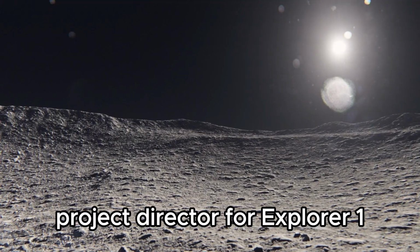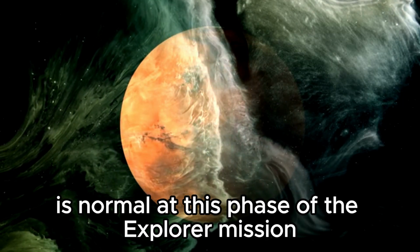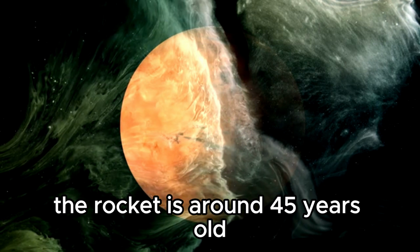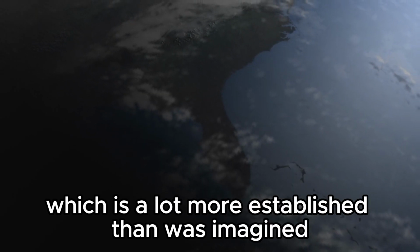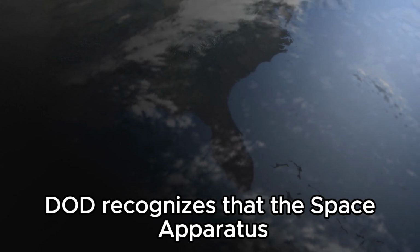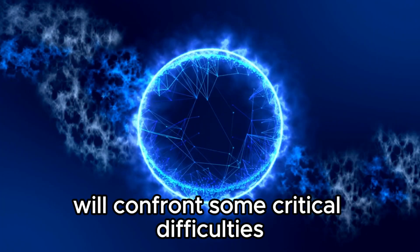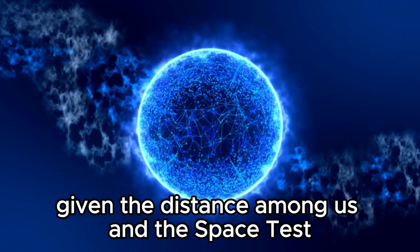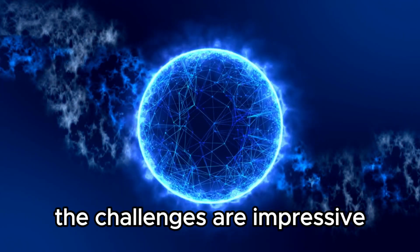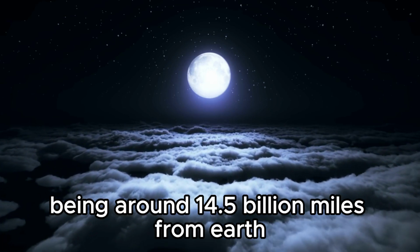Susan Dodd, project director for Explorer 1, says a secret like this is normal at this phase of the Explorer mission. The rocket is around 45 years old, which is a lot more established than was imagined in the mission plan. Dodd recognizes that the Space Apparatus Engineering Group will confront some critical difficulties in settling the issue with Explorer 1 given the distance among us and the space test. The challenges are impressive, with the rocket being around 14.5 billion miles from Earth.